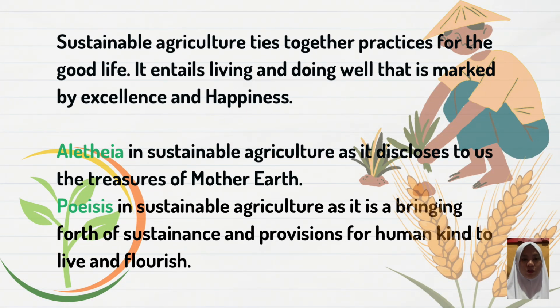Sustainable agriculture ties together practices for the good life. It entails living and doing well that is marked by excellence and happiness. Excellence in that it's employing science and technology for the best possible yields of the best possible kind with the utmost consideration for the health of humans and the environment. Happiness in that it allows us to find satisfaction in cultivating things that are in harmony with nature as we provide for the needs of society.